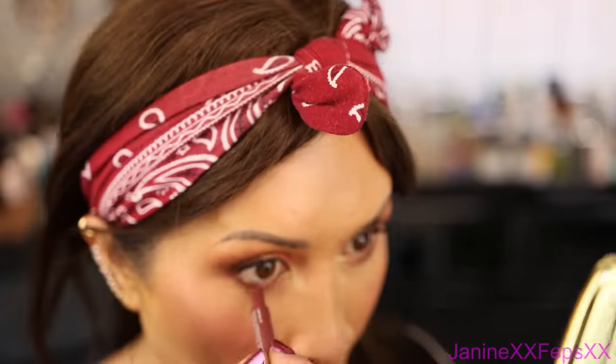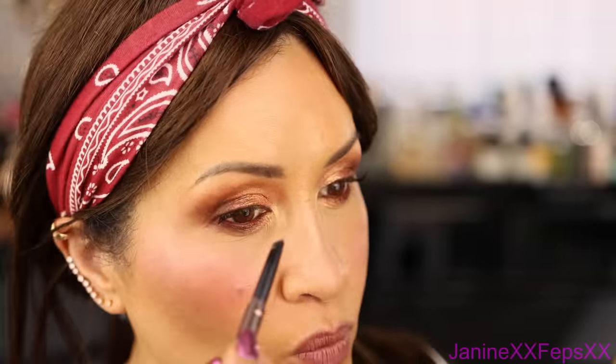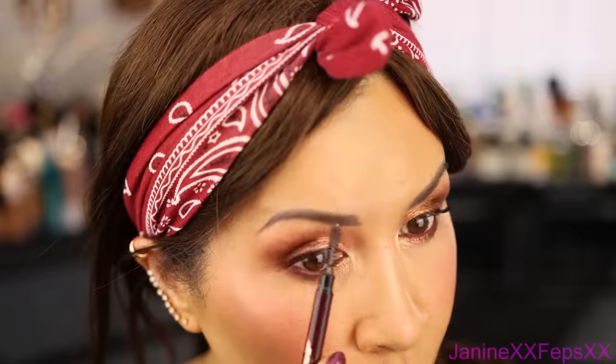Okay, let's go for Cupid's Arrow in the waterline. That little hint of, I would call it purpley magenta. It's a little hint, I should have smudged it out more, eh? Okay, let's go do eyebrows and setting spray. I want to get this video done, so Charlotte Tilbury Brow Lift. I can't wait to try the blue palette. Okay, a little bit of mascara, because I'm going to put those two falsies on the ends.